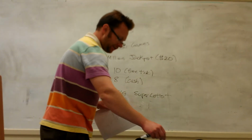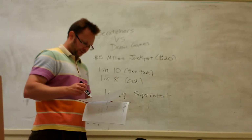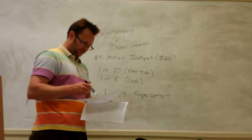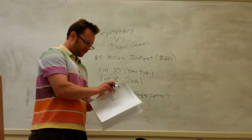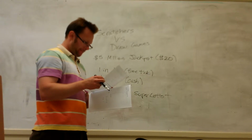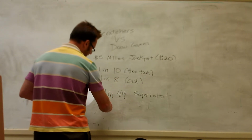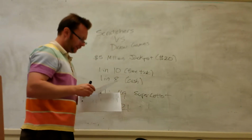Let's go to Mega Millions. Mega Millions, this is for May 9th. Although it's $1, it doesn't really matter what the cost was. Odds were 1 in 21. Scratcher wins again.